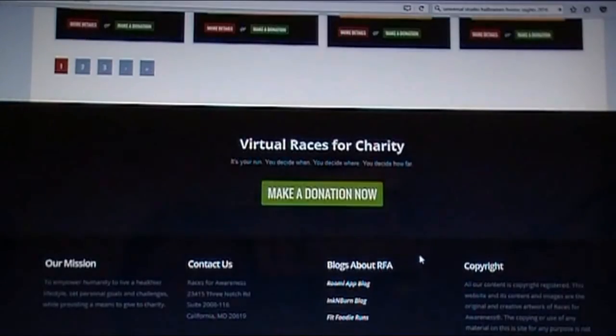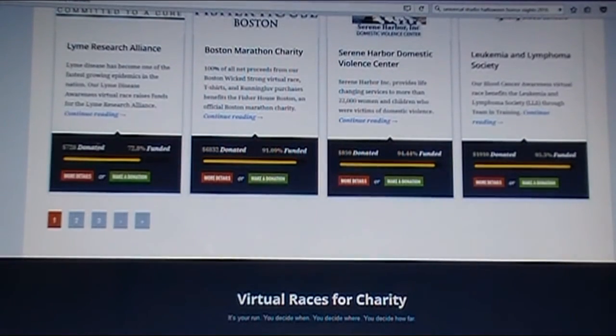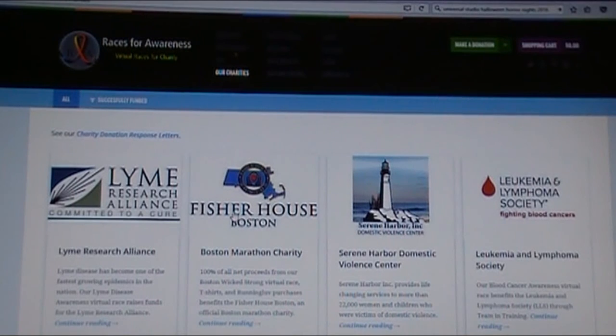And then if you just scroll down, you're going to see how much has been donated and funded, and you can look at more details if you want, or you can click directly on your charity and make a donation if you want to. And then you have several pages underneath here that scroll through other ones, breast cancer, things of that nature. So I just want to show you what this looks like in case you're wanting to look at this website for any kind of cause or charity for yourself or for a friend or whatever. So just want to share that with you guys.